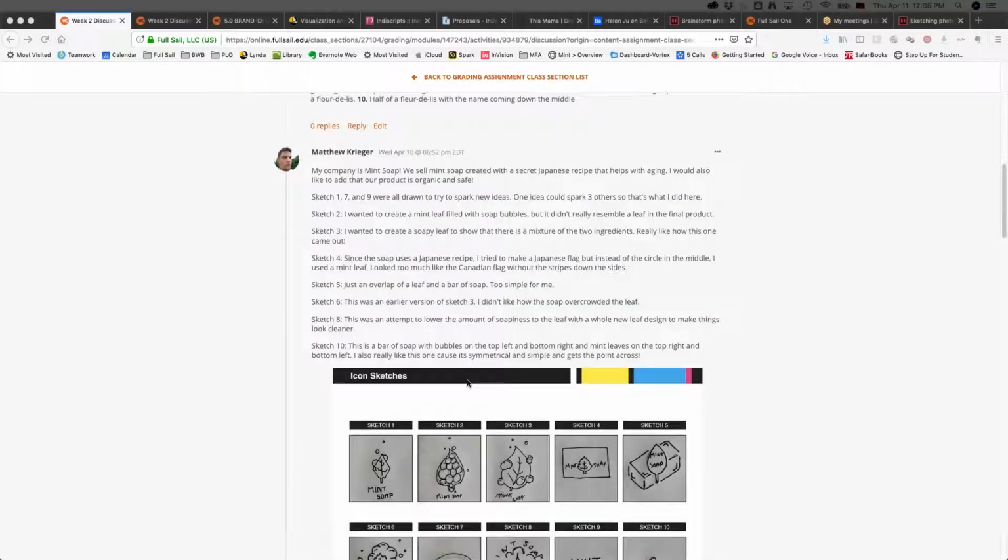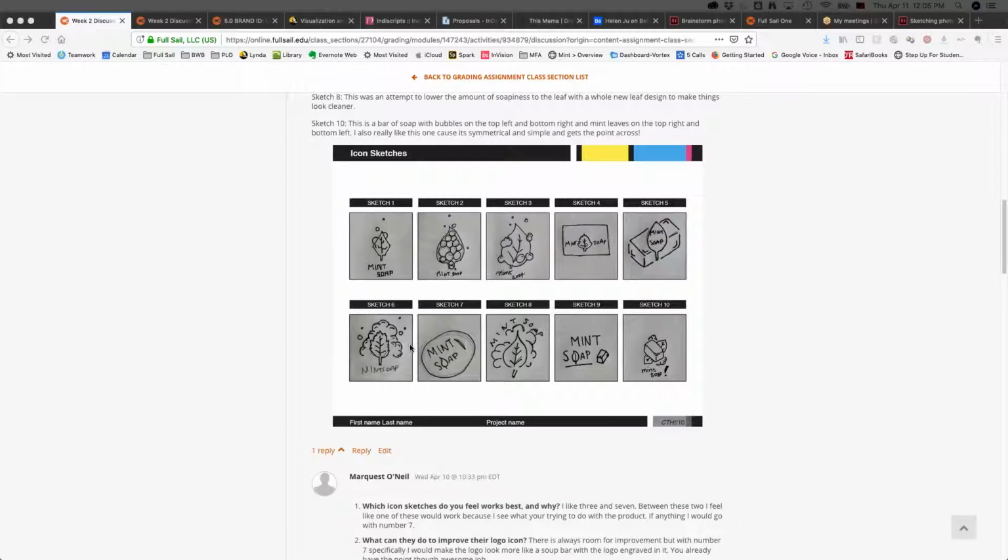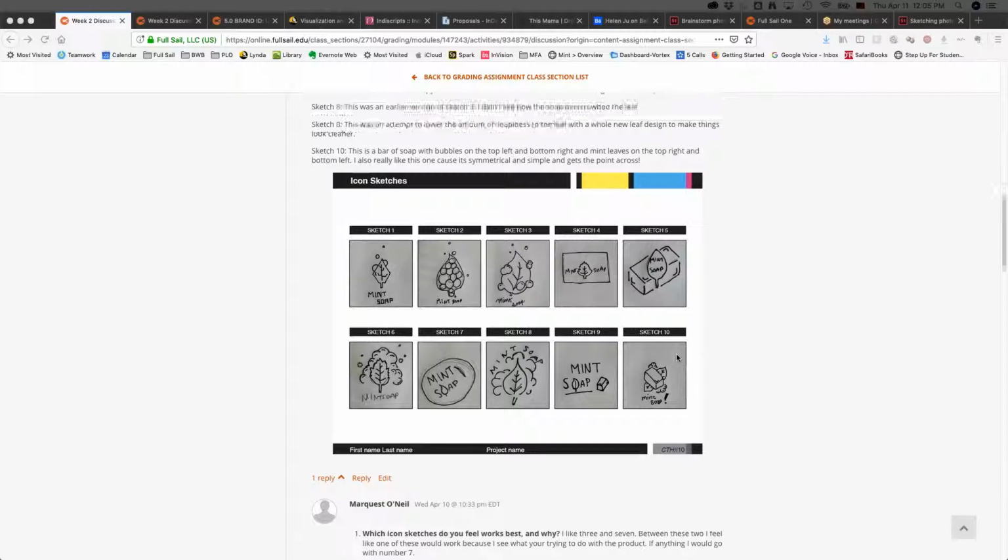Next up, we got Matthew. Matthew, you're doing mint soap. So what you're really trying to do here is create an icon that is special and unique for this brand. Not a word mark, as you've done here, no words. Just the icon for now. So you've got a lot of mint leaves and bubbles, I see. So try to expand beyond that.